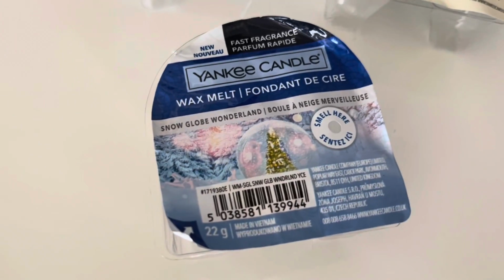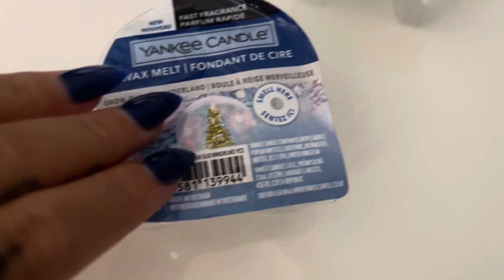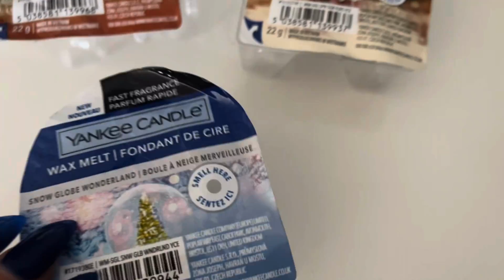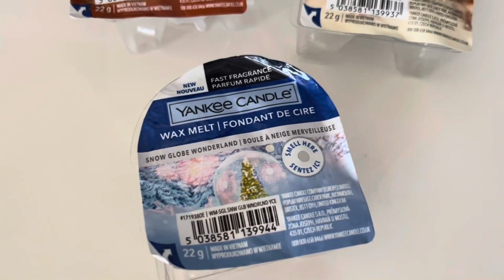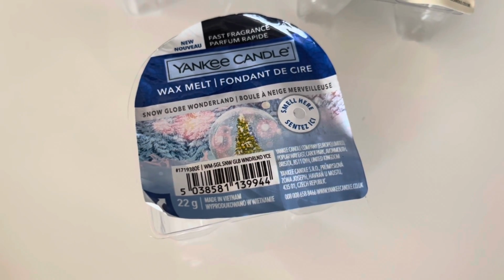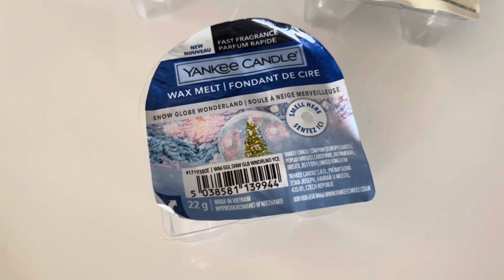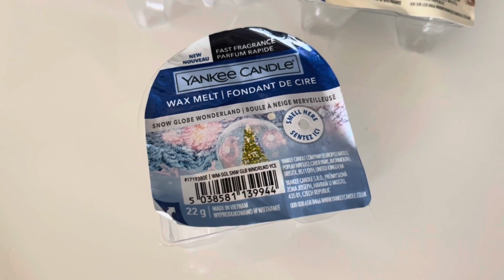So yeah, I'll start off with Snow Globe Wonderland. I love the label for this. On the large jar, it looks absolutely lovely. And I kept a little bit of the wax just so you could see what colour it was. It was quite a white colour compared to some of them that are a bit off-white. So the fragrance notes for this: we've got top notes of icy mint with star anise, sage and hollyberry, with mid notes of nutmeg, eucalyptus and lavender, and base notes of cedarwood, praline and snow moss.